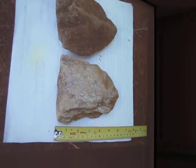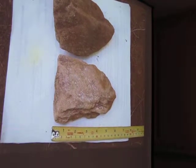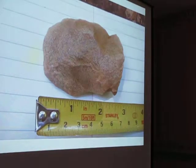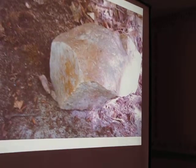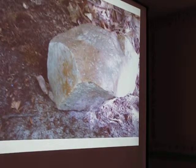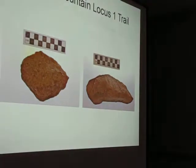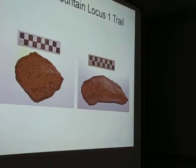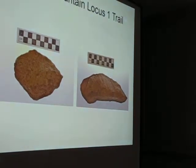They made their picks just about out of everything that they could find that was harder than soapstone. Next slide. And this, I think, is one of the chisels. Next slide. And this is the quarry down below where we were digging. You can see where they had taken off pieces of quartzite for their tools. Next slide. And this is another corner pick, I think, from the other locus where that real shallow bowl was being picked up.